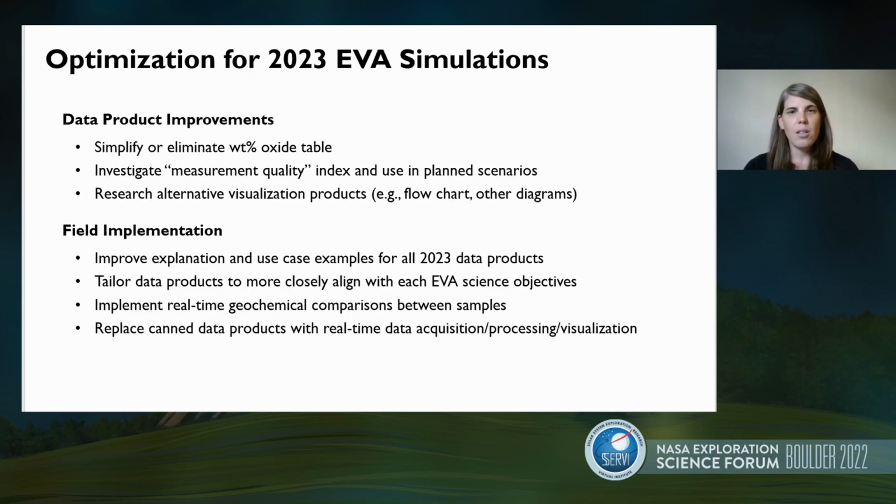So lastly, I'll leave this up here, but we have a 2023 trip and we're really excited. These will be our high fidelity simulations. And so we've learned a lot from incorporating these data products, learned things that we need to change, and hopefully have really high goals for the future of how we want to implement not only our XRF data, but our other handheld data too.